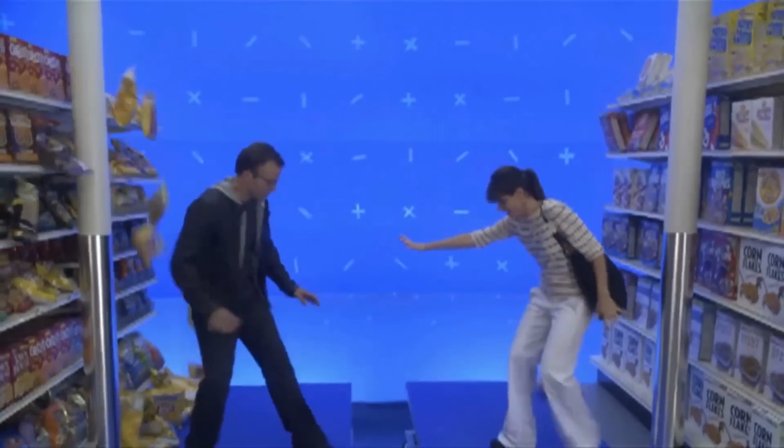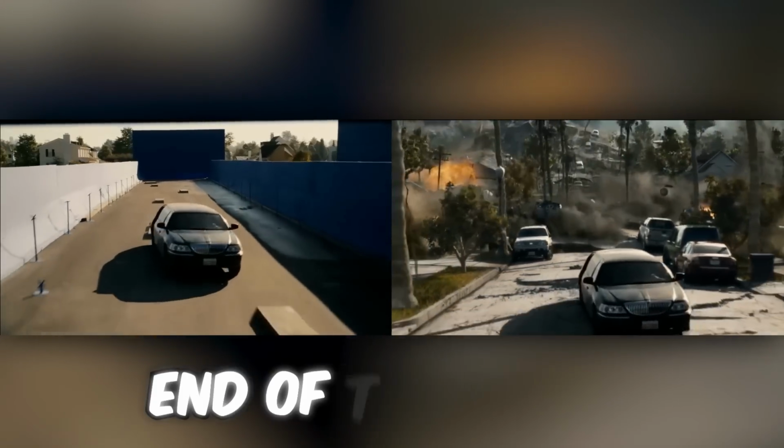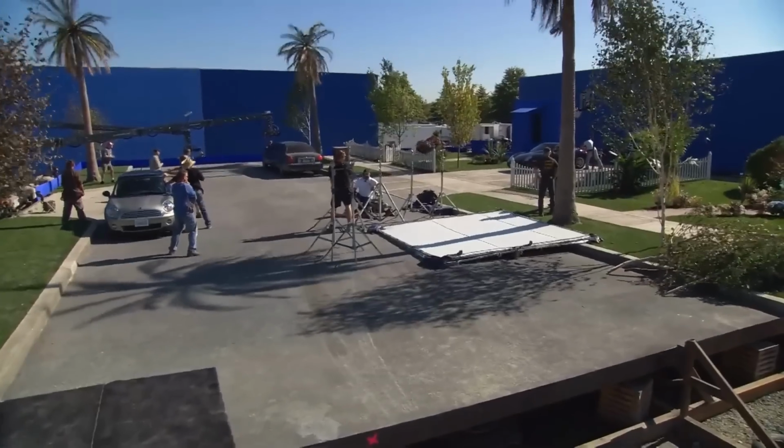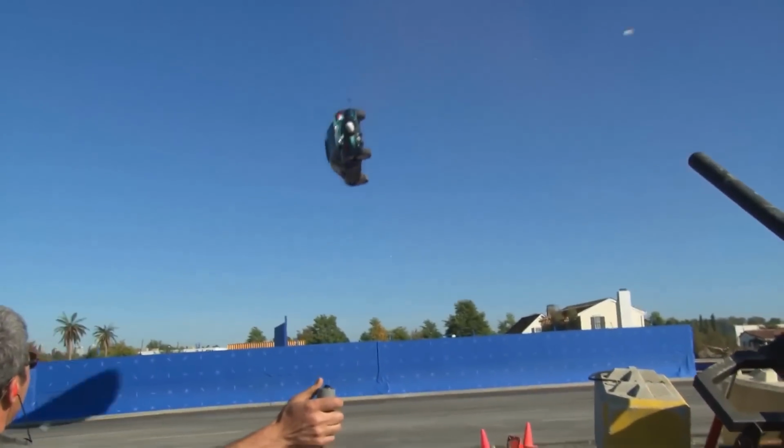Nothing beats apocalyptic movies quite like 2012. Despite the Mayan calendar failing to rub out humanity, it didn't stop movie creators from trying to recreate the end of the world. From hydraulically controlled earthquakes to cars being intentionally flung across the set, creating chaos was the name of the game.